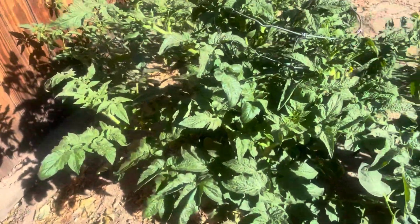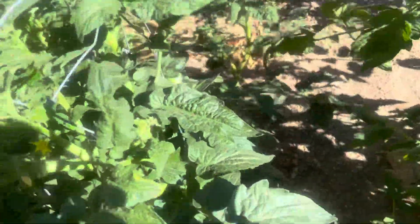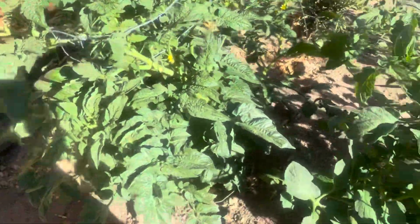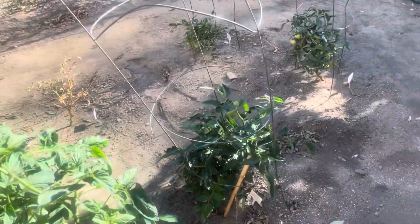This tomato really needs to be re-tied up to the stake here. He's doing a lot of bending down. I need some kind of caging. These tomatoes over here are getting huge. He looks like he's fallen over under the weight of all that. These two are really impressive. The other ones are still pretty small.